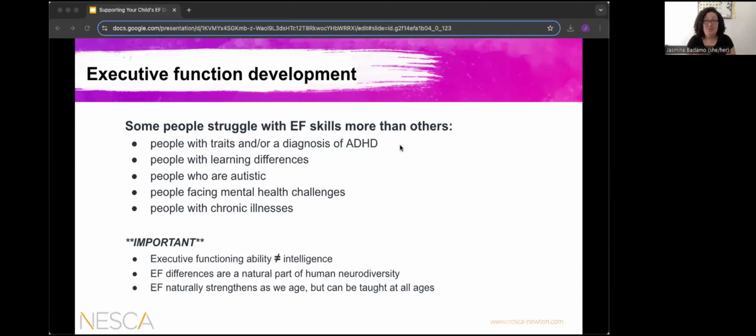It can influence our development of executive function, and it can also influence how much we're able to access our executive functioning skills in any given moment. Some other important notes about executive function development is that executive functioning ability is absolutely not equal to intelligence. Intelligence is often measured in a variety of ways anyway, but it's very common to see students that have very high intelligence and relatively low executive functioning ability. And that difference and gap can actually be the source of a lot of the struggle.